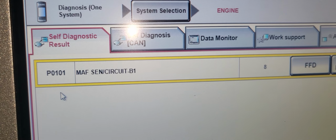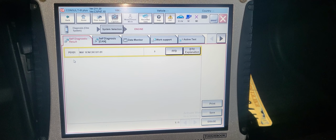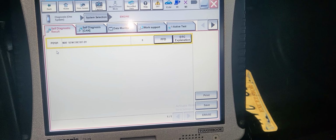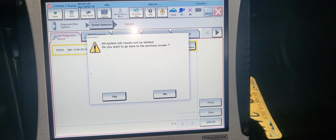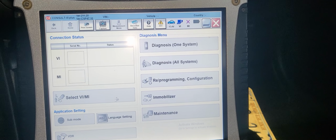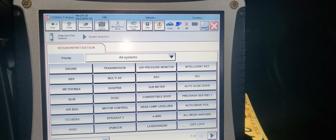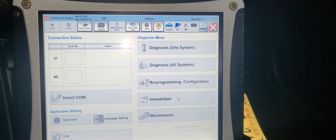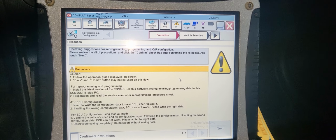Okay, I believe this is the code. You see here, P0101 mass airflow sensor code. When you have this code, you have to go back. I'm going to go back home, category, and then I will diagnose one problem. No, I already diagnosed the problem. I go back and go to reprogramming and configuration. You must have internet for this function.